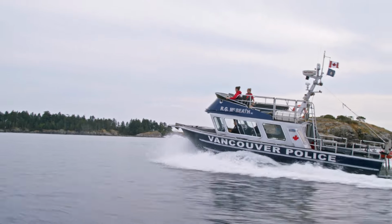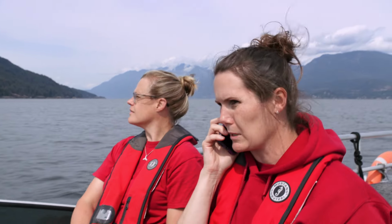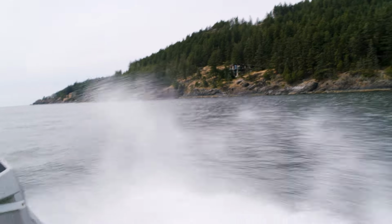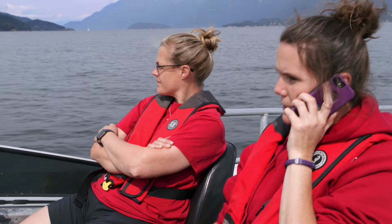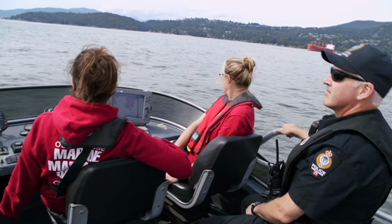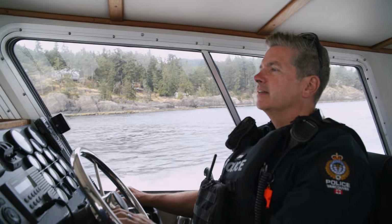Lindsay speaking. We are just approaching the south side of Bowen Island, so we'll be there in about 10 minutes or so. Yeah, if you can send the GPS coordinates. I mean, obviously you'll be able to see us. Okay, great, thanks so much. We'll see you in a bit. A family spotted this orphan pup on the beach, not far from their house, and called the Marine Mammal Rescue Center for assistance.